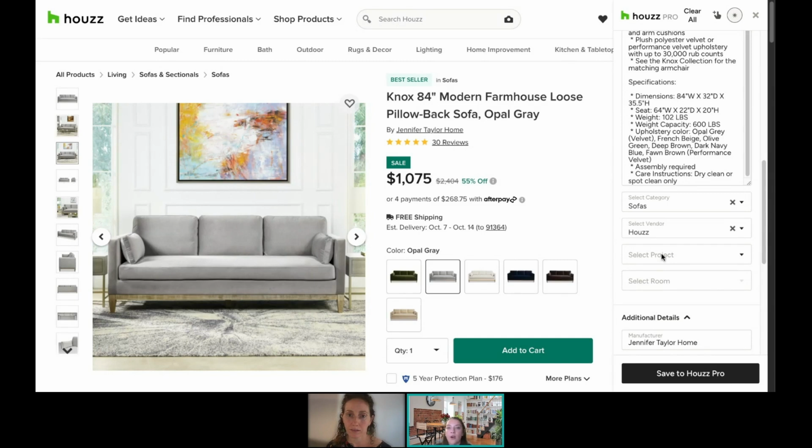And then from here, I can also assign this directly to a project. If I'm clipping the item and not assigning it to the project, it's just going to be in my product and service library. If I'm assigning it to a project, it will be in both my project as well as my product and service library. So just a quick call out there.